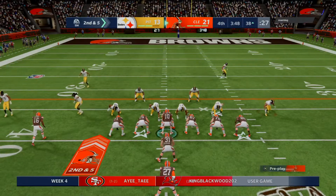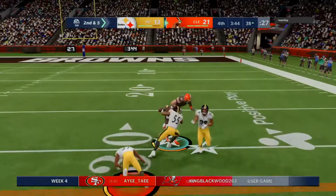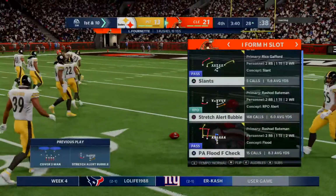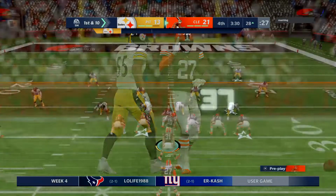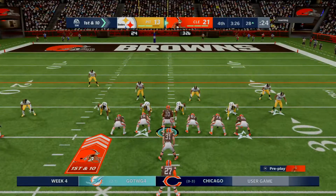To number 16. It's a gain of 5. Brings up second. They'll try and run some clock here as they keep it on the ground. And he's going to get this inside the 30. It's a first down on a gain of 10. First and 10 at the 28-yard line.